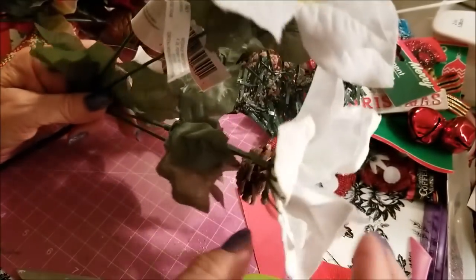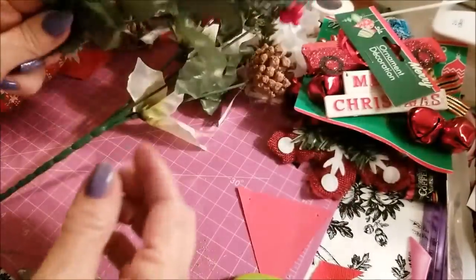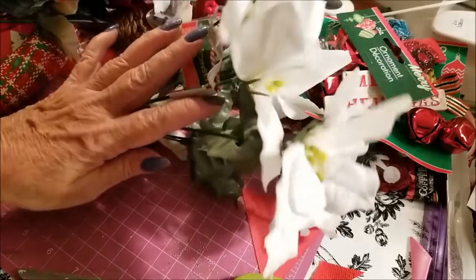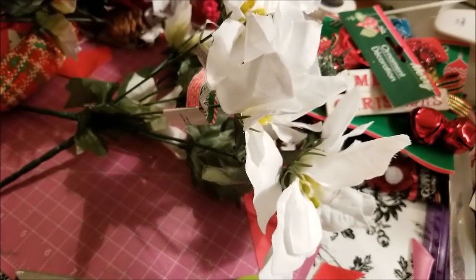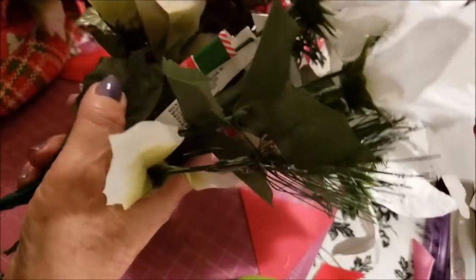I picked up this one. It has the yellow in the middle, which I can always speckle or whatever. And then it's got this other little business here. I don't really need those. And then I picked up another one. So I'll show you the reason for this.